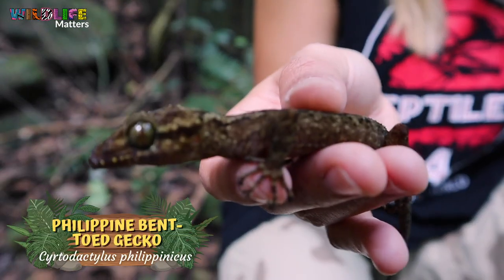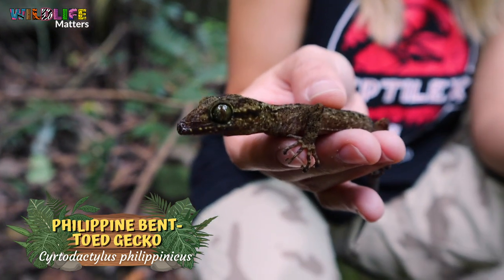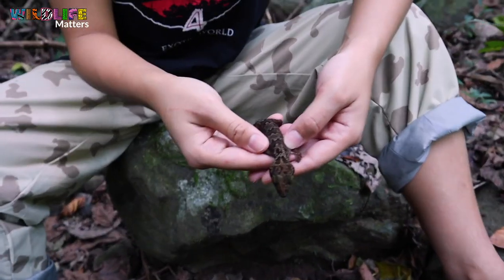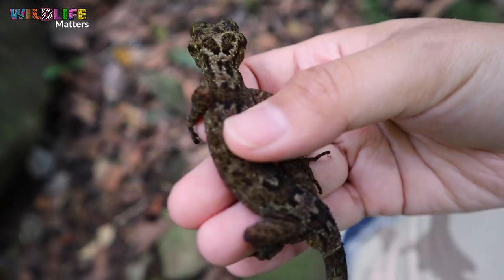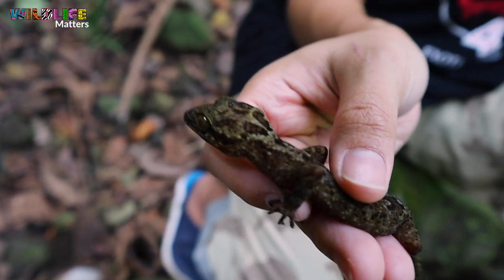So this, my friends, is a bent-toed gecko. There are actually many species of bent-toed geckos because it's a very wide group of lizards. So this is one of them. And look at the pattern on its body. Again, another creature that is so easily able to camouflage and hide itself when it's hanging out here in the forest. So these guys are arboreal, which means you'll find them mostly around trees.